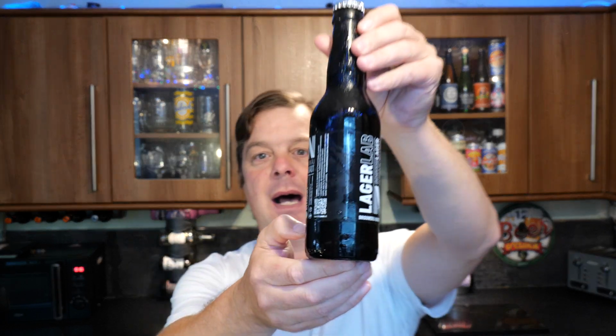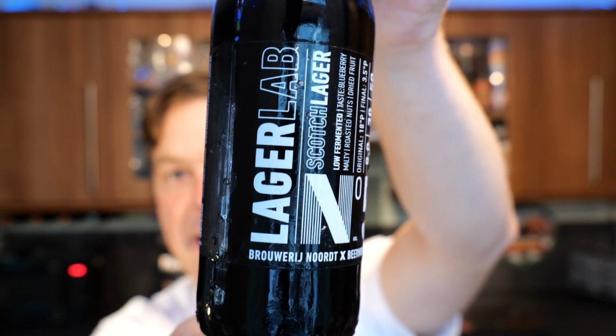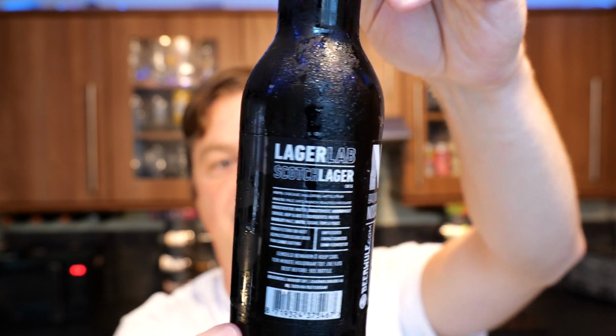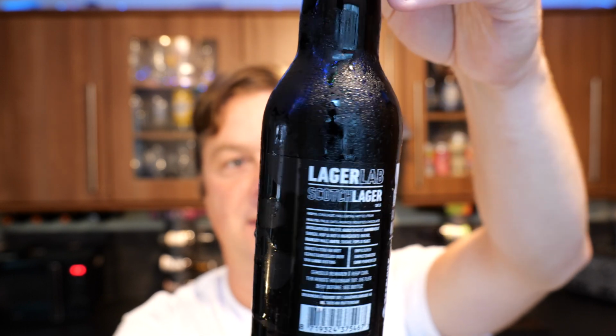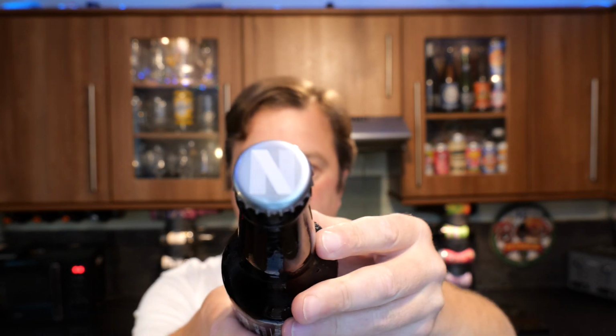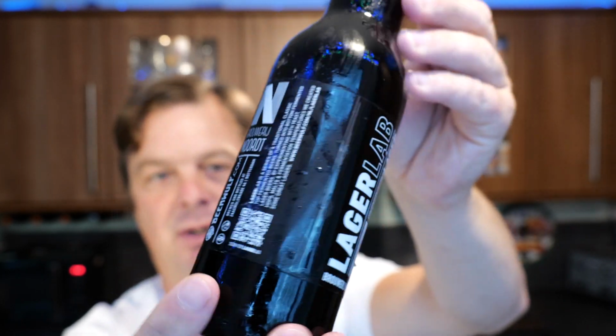Today we've got a beer from Brouwerij Noordt and Beerwulf, and this is a bottle of their Lager Lab number 5. It's a Scotch lager coming in at 8% ABV, 30 IBUs, black bottle, nice print on it. There's the bottle cap. A little bit of condensation on the bottle. I got the bottle out of the fridge about 20 minutes ago, so my fridge is set at about 4 degrees. Give it 20 minutes outside the fridge, you're going to get it up to about 7 or 8. I think that's absolutely perfect for this style of beer.